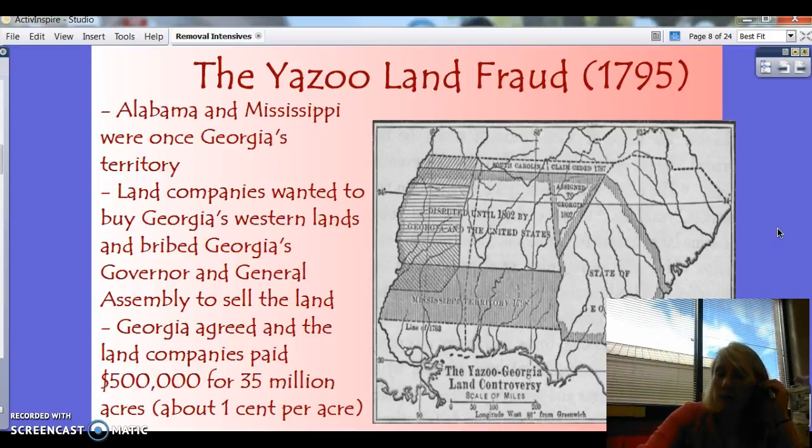Several of our General Assembly members at the time ended up being bribed by some land companies to sell all of this land for very, very cheap. I mean, you're looking at a cent per acre. You're looking at about 35 million acres. Okay, so basically, these land companies were able to get this land for next to nothing, and then they were able to sell it, and they were making a lot of money off of it.